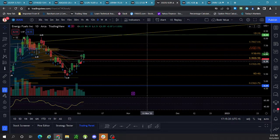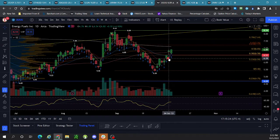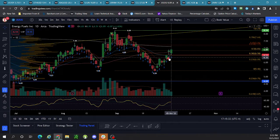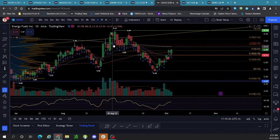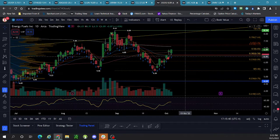Again, the daily 5 EMA has crossed bull over this 12 EMA, the red line. The 5 EMA is the yellow line. The 12 is the red. So the last time we saw that, again, you see these crosses and they get follow through, you get a nice look out of it. So I'm aware of that situation right now.